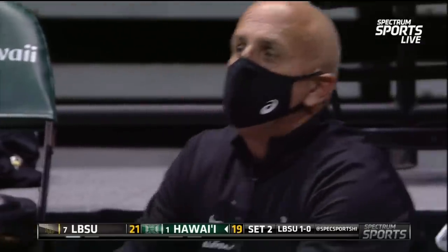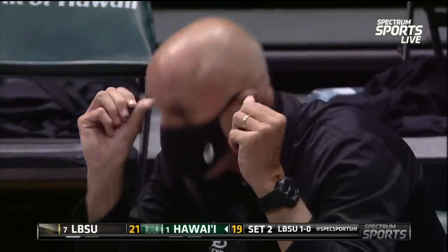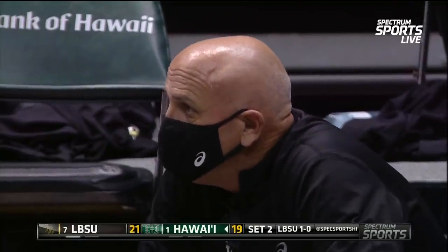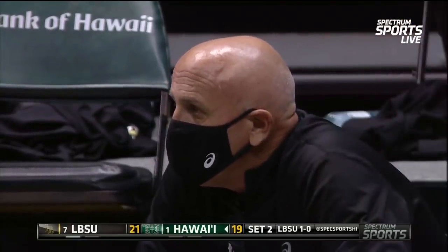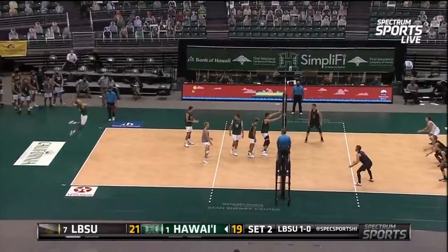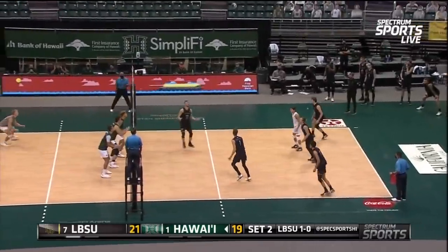But again, it started with Alan Knight and his complaint about the noise level. And that was the first domino in what has been just a wild and, again, unprecedented series of events off the playing surface here in this second frame.